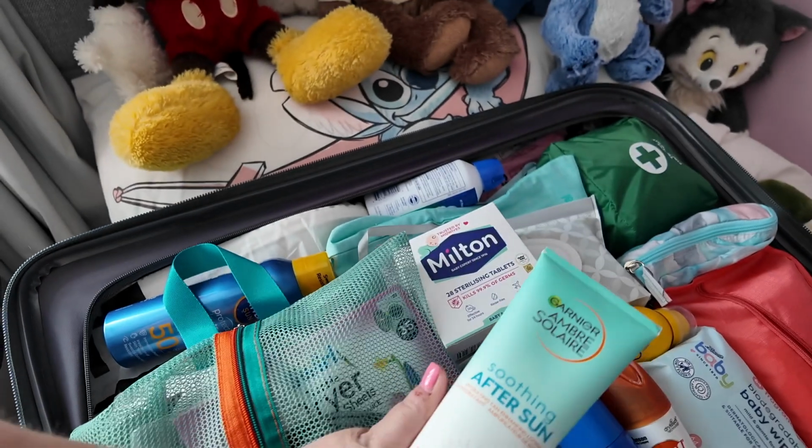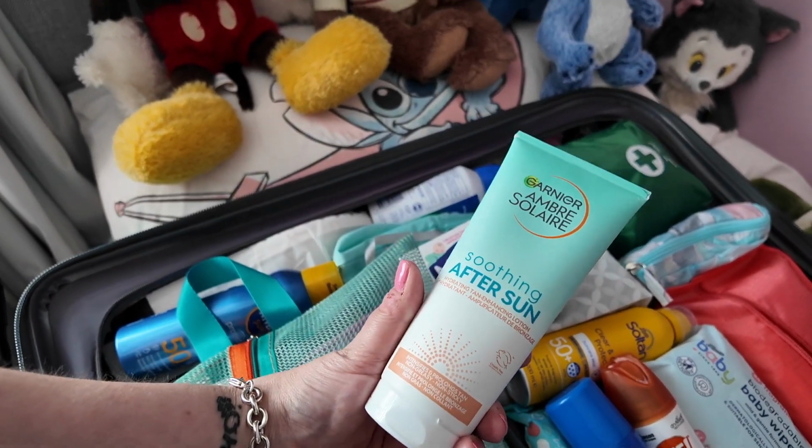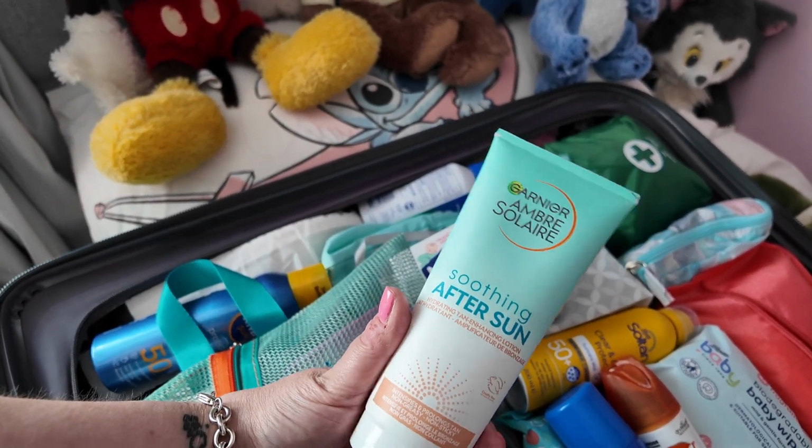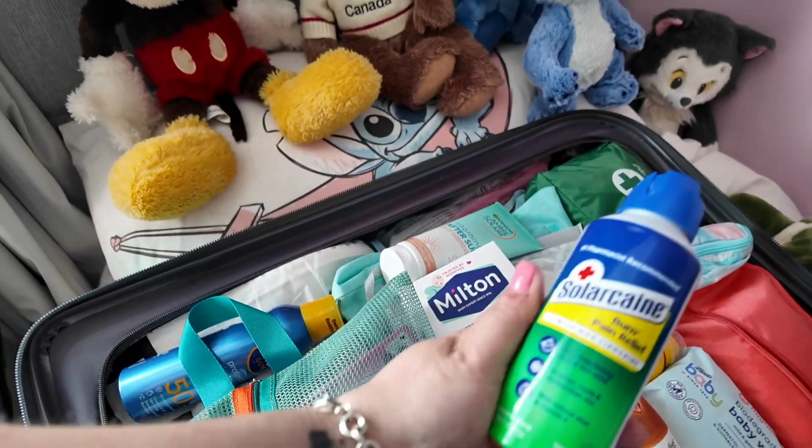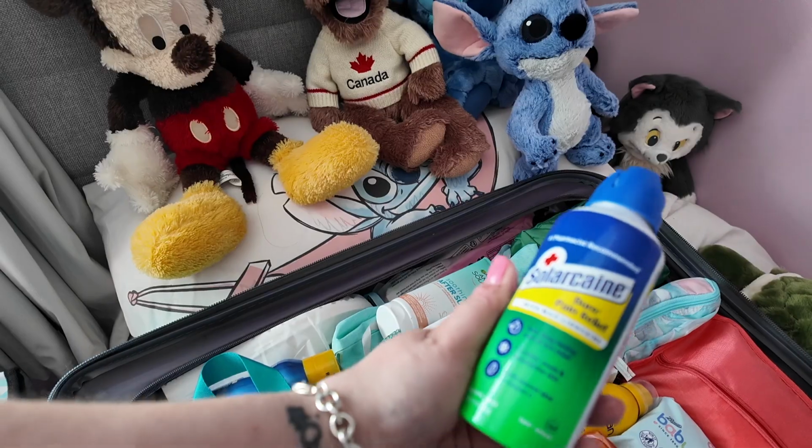I do have a soothing after sun, which I didn't use from last year. It's still actually all sealed up, so I'm going to try that this year. And just in case, I also have my branded Solarcaine from the States.